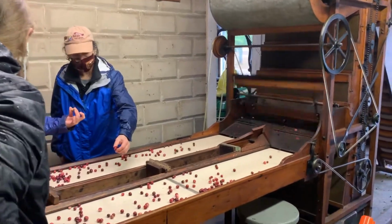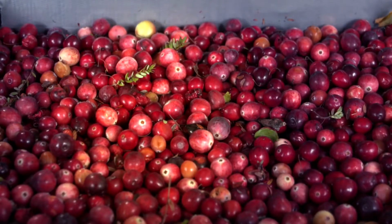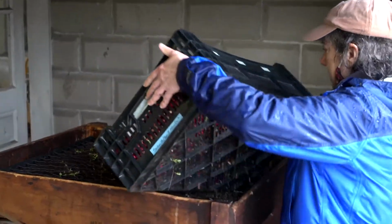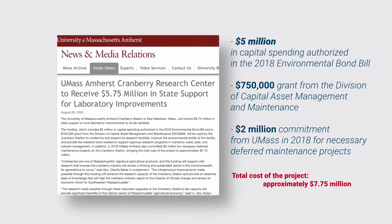To provide the industry with best management practices, you have to have a functioning facility that can support that. We put our hat in the ring in, I think, about 2017, and then we were approved. That was originally for $5 million, and that was to build a new building, which is actually going to be situated right behind us. Most of the money came from the environmental bond bill that we passed in the legislature, but some of the money came from UMass itself.